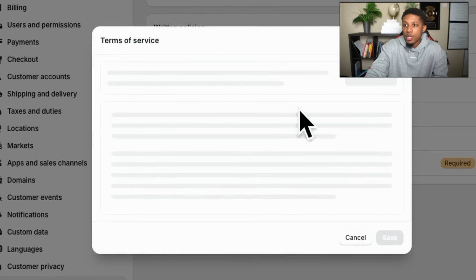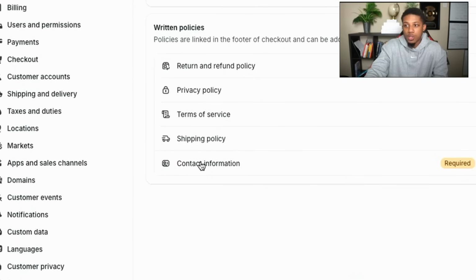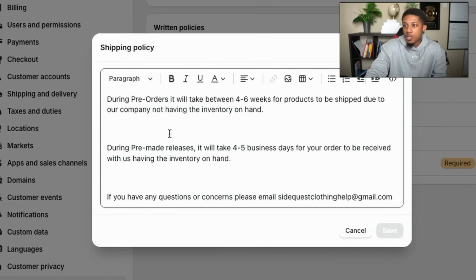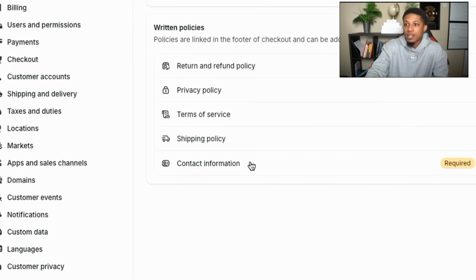Terms of service, we did the same exact thing and just implemented and input all of our information and name for the business and, you know, whatnot. Shipping policies, again, you do want to make sure you let people know during pre-orders the time slot, and then when you have pre-made the time slot for that as well. So you just want to make sure all of that stuff is knocked out.